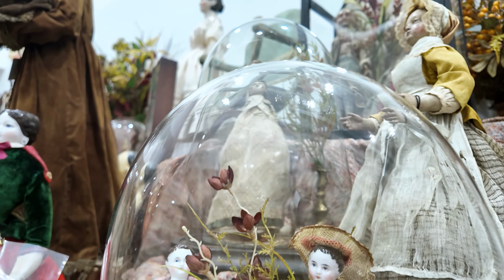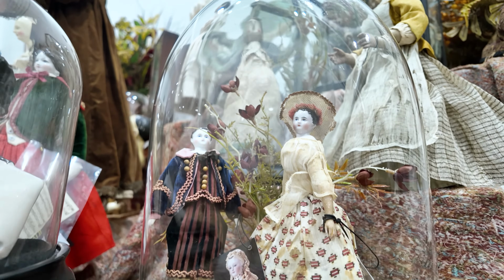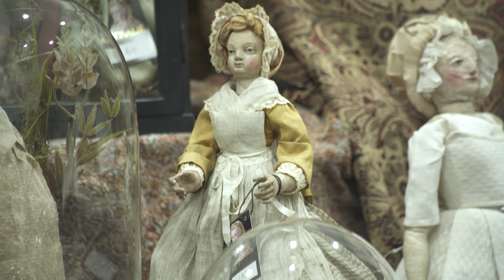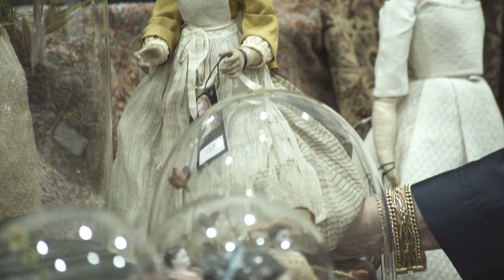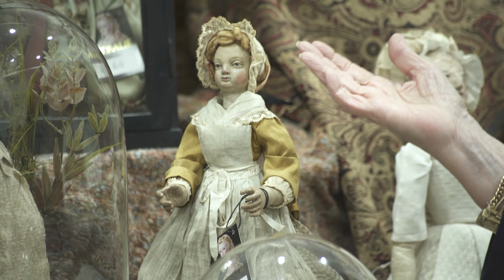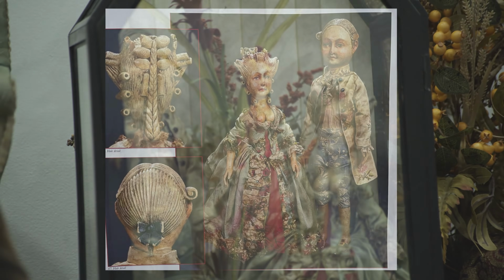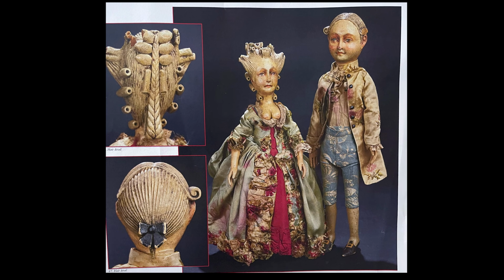It's quite intriguing. We have a doll that is attributed to be a Flemish wooden doll of the period, and she has her own original wooden base that she stands on with a little provenance written on the bottom of the case. She has a great face. In the back, I want you to look at the inset photographs we've done of the back of their hair.